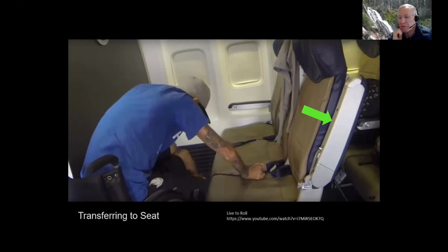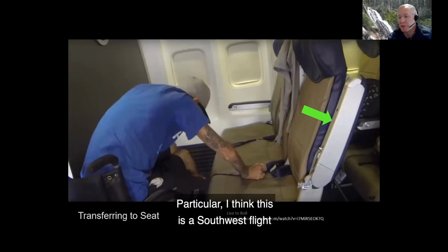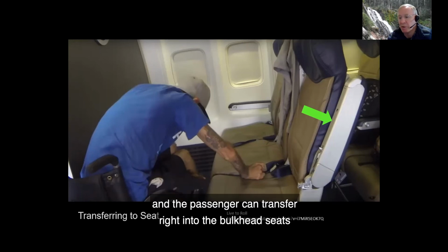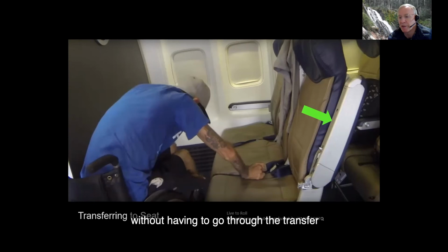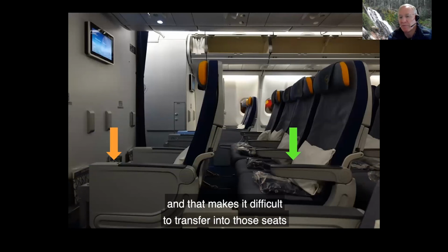Another possible solution is that some air carriers provide access into the bulkhead seating, where you can transfer directly from your wheelchair into the bulkhead seating. Particularly, I think this is a Southwest flight where the armrest actually lifts up and the passenger can transfer right into the bulkhead seats without having to go through the transfer into a boarding device. However, many carriers have fixed armrests up in the front row of seating, and that makes it difficult to transfer into those seats at the front of the aircraft, and makes it difficult to get a wheelchair actually down into that position.